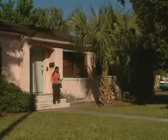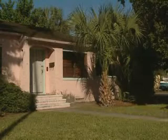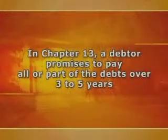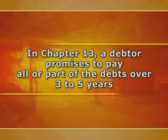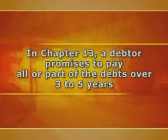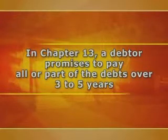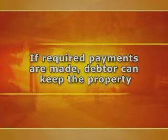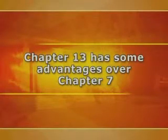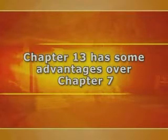A Chapter 13 case is often used by individuals who want to catch up past due mortgage or car loan payments and keep their assets. In Chapter 13, the debtor must propose in good faith to pay all or part of the debts from future income over a period of 3 to 5 years. If the court approves the plan, the debts may be settled in this manner even if some creditors object to the plan. If the debtor makes the required payments, he or she will be able to keep his or her property. Chapter 13 can be a better choice than Chapter 7 for those who are behind on their home mortgage or their car loans, as well as for other reasons.